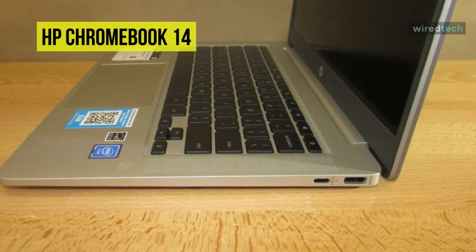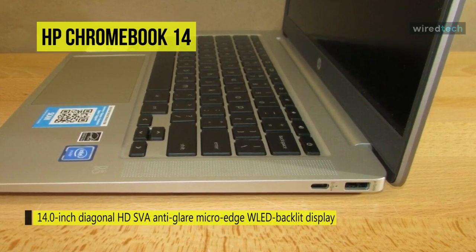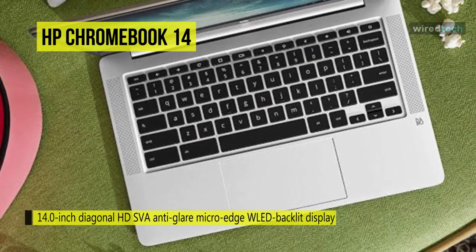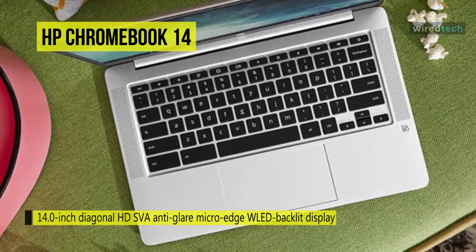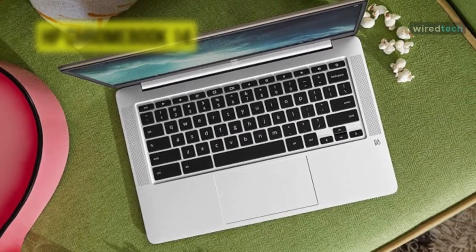Other integrated features include a microSDXC card reader, an HP Wide Vision HD webcam, dual speakers, dual microphones, a combo audio jack, and a 2-cell 47Wh lithium-ion battery for up to 13.5 hours before recharging is required.